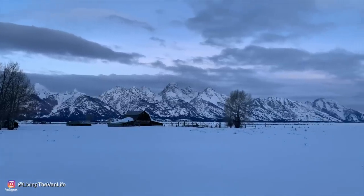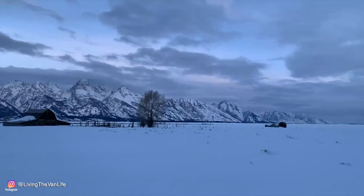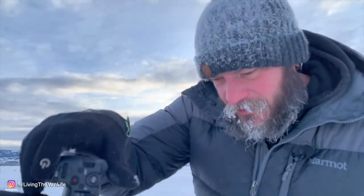Definitely excited to have clouds in the sky. Much, much better than just a perfect bluebird day. Always want to have a little bit of texture in the sky with clouds. Clouds reflect light, they create drama. This morning's definitely good for that versus yesterday morning.